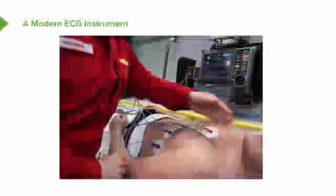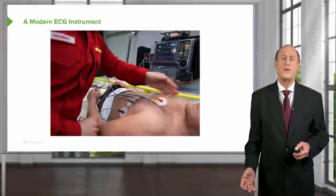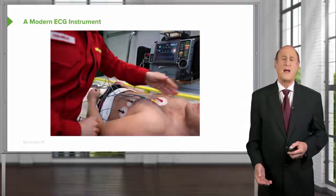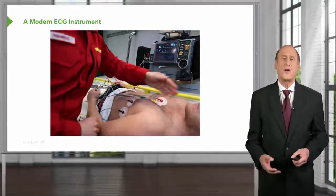Well, today, of course, with solid state instruments, they're much more sophisticated. The amplification makes the images much clearer, and we now use a very standardized protocol all over the world. And the standards were arrived at a long time ago, back in the 1930s, by experts who came together to decide what would be the universal rules for an electrocardiogram.